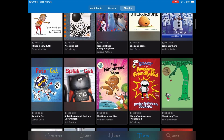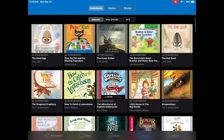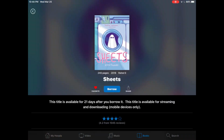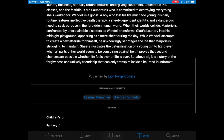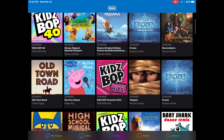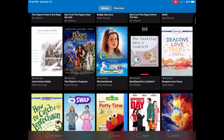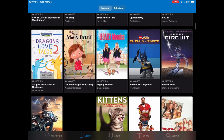There's more where that came from. If you go to sbpl.info and look for information on Hoopla, download the app onto your mobile device, and you can check out the kids mode where you will see books, audiobooks, comic books, lots of new and awesome titles, and you get to check out up to 5 per month every single month. And we're talking some of the newest titles. You can check out music. There are videos you can download onto your device. So go to sbpl.info and check out Hoopla today.